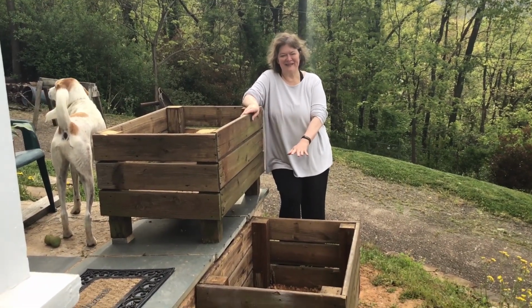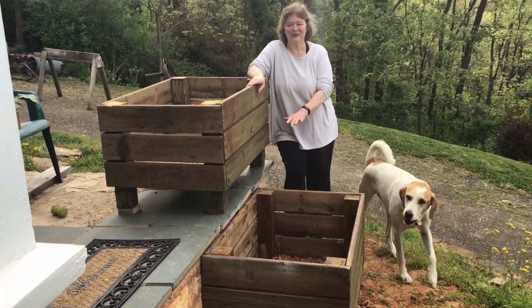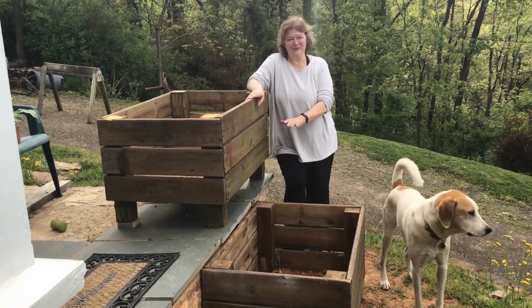This year we're going to try some original gardening. My husband's put together these beautiful planting boxes so our groundhogs will be less apt to get into our plants, and we're going to try some tomatoes and herbs right out here.